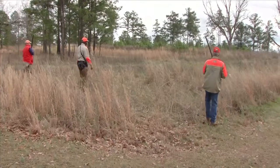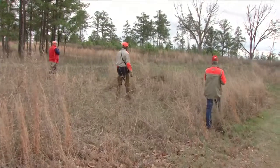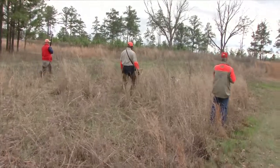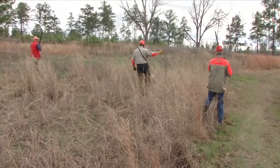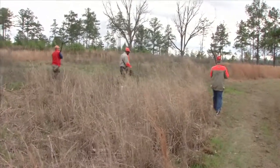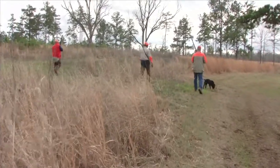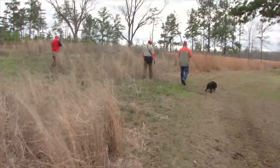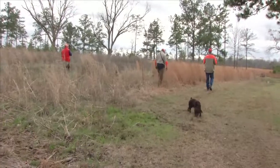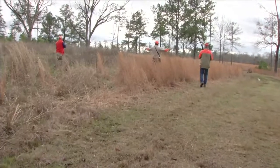And here comes Chip. Chip's all dried out from the pond rescue. What do you think of Chip? Huh? I'm telling you. Beautiful point. Gotcha.